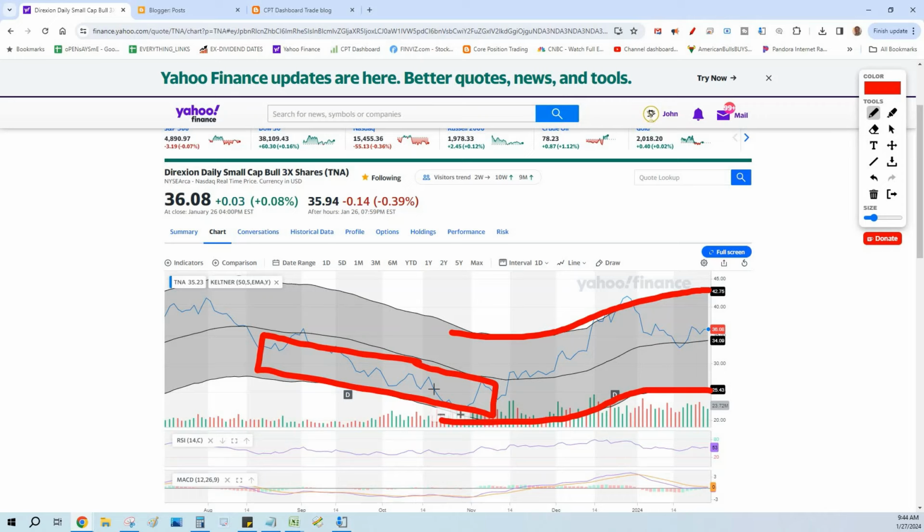The idea here is that Wall Street will start to notice that it's selling off, it's more oversold than overbought, and we start to get a little bit of a rally. And then what we're looking for is it to bounce off that Keltner Channel Mid. All of this helps me decide when to get involved with the stock.